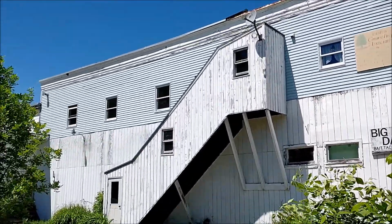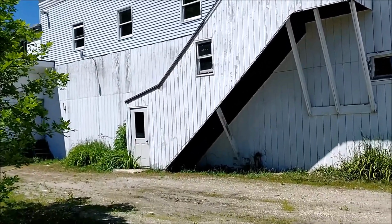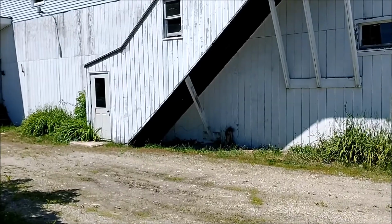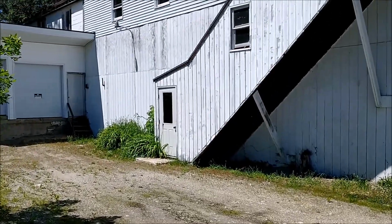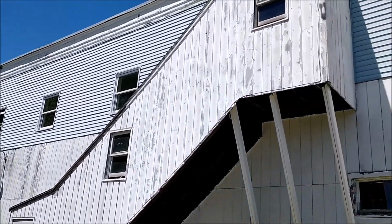But look at that stairwell. It's like an indoor stairwell. I've never seen anything like this. It's like an indoor stairwell on the outside. It's pretty cool. Funky looking building.